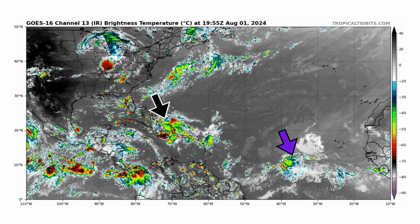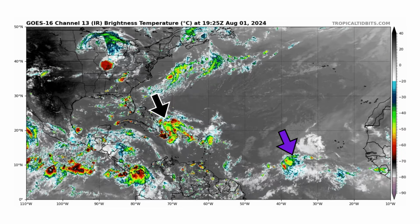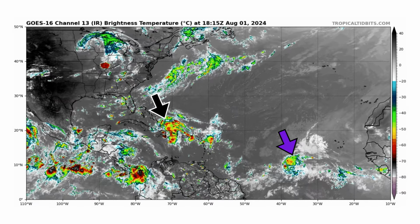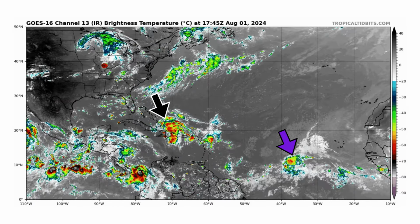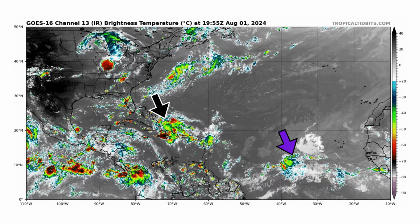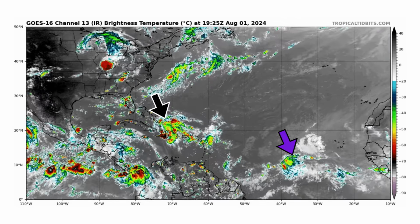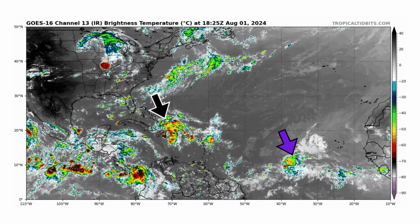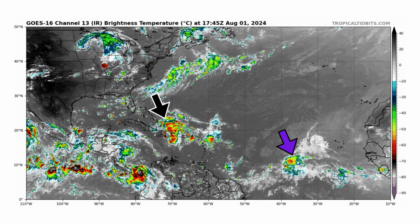So we're looking at the latest satellite image of the Atlantic Basin thanks to tropicaltidbits.com, for Thursday, August 1st, 2024. The black arrow is pointing towards NWS 97L as it's moving its way across the island of Hispaniola. Then behind it we have a tropical wave in the middle of the main development region by our purple arrow. Both of those are being monitored very closely for possible development.